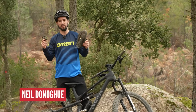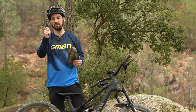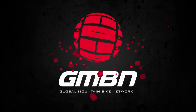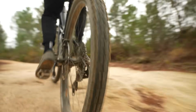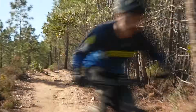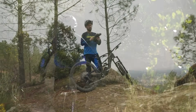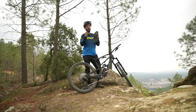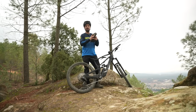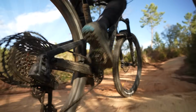Flat pedals or clipless, aside from what you prefer to ride in, is it true that clipless pedals are more efficient? Anyone who rides clipless pedals probably feels like they're more efficient, being clipped into the bike, being able to use your quads and your hamstrings to spin circles on the pedals.